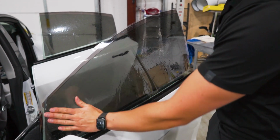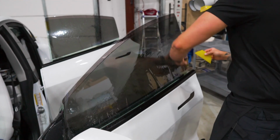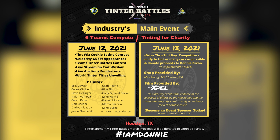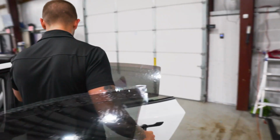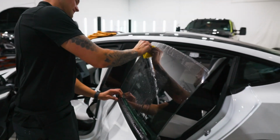Saturday we're doing the competition where everyone's gonna beat Carlos from Texas Tint Masters, and Sunday we're gonna do the drive-through charity for Donnie Dixon. Tint as many cars as we can, all as one. There's gonna be like 50 plus window tinters there. Let's see how many cars we can tint in one day at one shop. And it's gonna be hot.